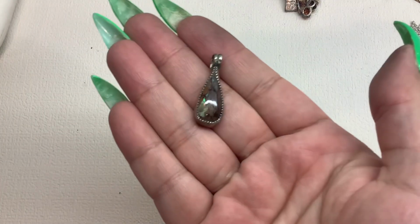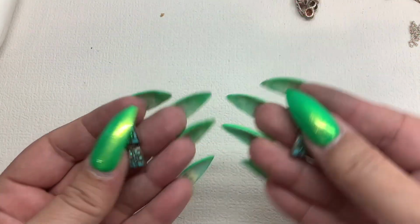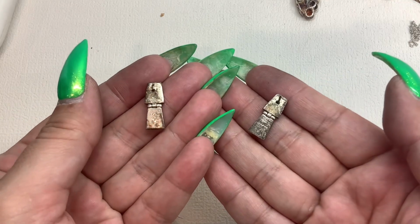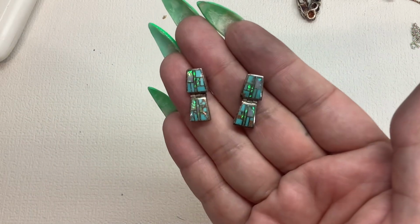I don't see markings, but this is old. This is an old piece. Very cool. All right, speaking of opal, I found these buttes. These are opal and turquoise, and they are articulated. I have to put new backs on them, but I think these are native. They're signed, something SPSC Sterling. So really pretty. Love the combination.